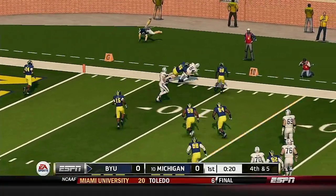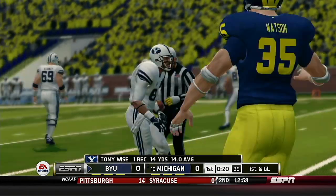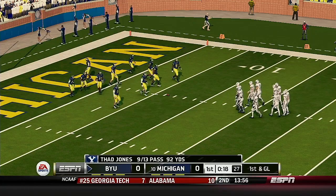Zips it to the tight end. Now it's first and goal as he's knocked out of bounds after a nice gain. That makes it first and goal. Tenth play of the drive. Two tight ends.